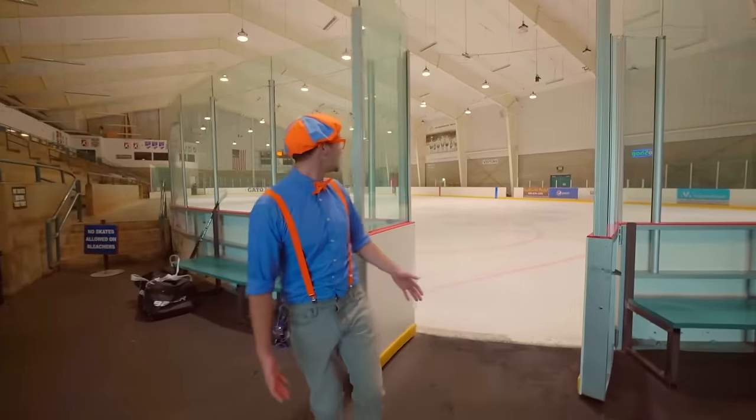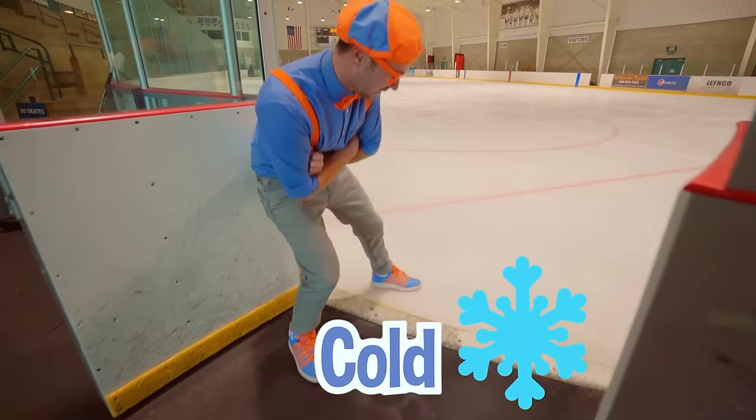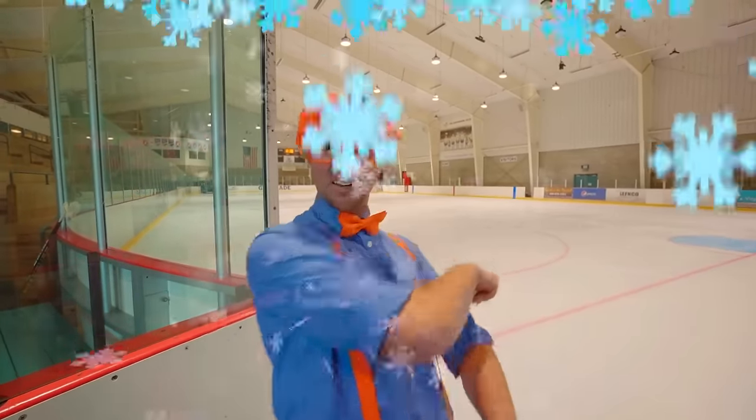Look at what it is! Yeah, it's the ice skating rink! Whoa, it's so cold here! Whoa, and really slippery! Whoa! Okay, I have an idea. How about we explore the ice skating rink building and try and find that clue? Yeah, let's go!